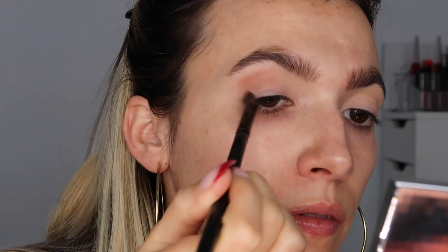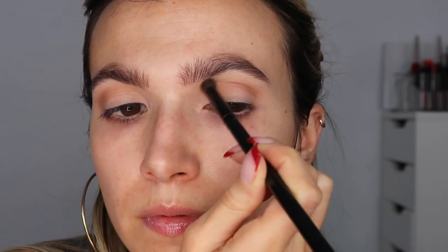Brown shade, I'm going to take that with a pencil brush and I'm just going to place that into the crease to start really adding some definition to the eyes, and I'm just going to keep that in the crease and the outer third of the eye. I'm going to keep the inner portion of my lid pretty bare because I like to leave it light and it just makes my eyes look bigger.